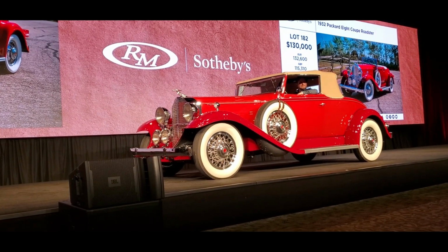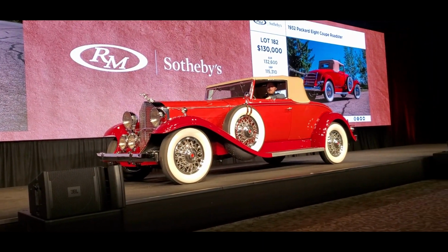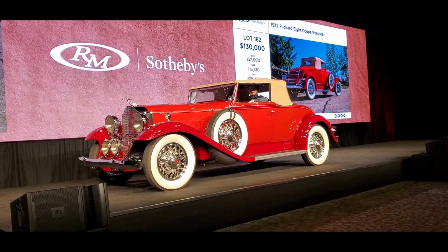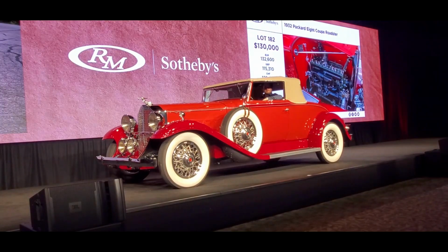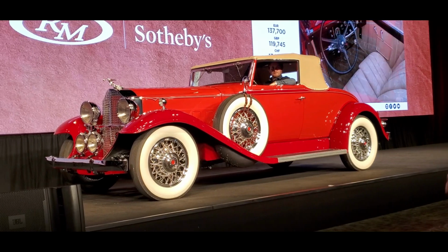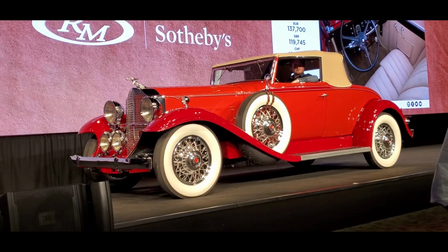People, you've got to see the inside of this car too. It's got this incredible burl wood veneer and a full accompaniment of gauges. 130, 135. $135,000. At 130, asking 135. There you are, 135. Now 140. 135, asking 140, Pete. $140,000.